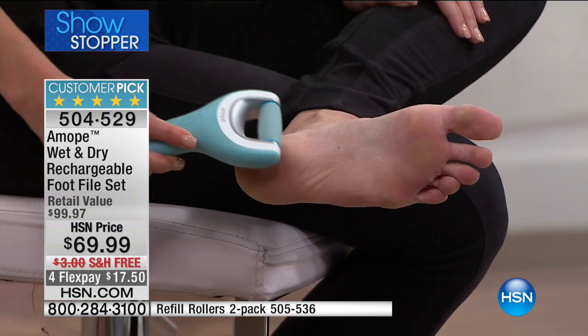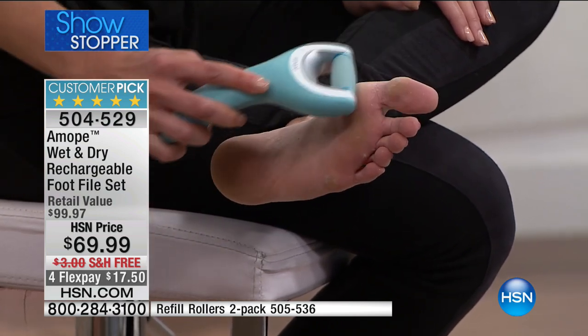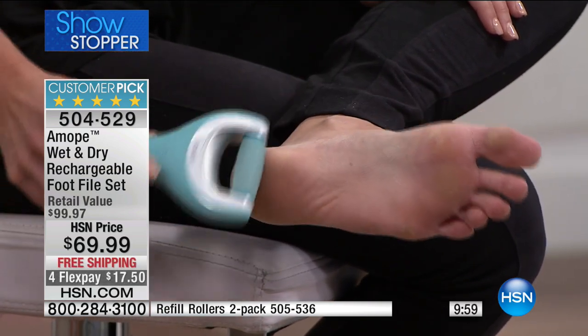And I have to say, she's doing a great job here. But if you are afraid, you might think, oh, am I going to press too hard? Am I going to apply too much pressure? You're not, because this has an auto stop safety feature in it. If you press too hard, it just stops rotating.